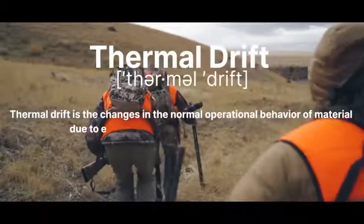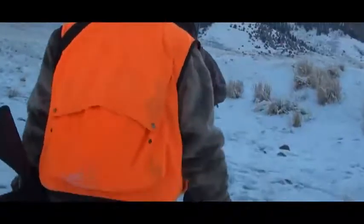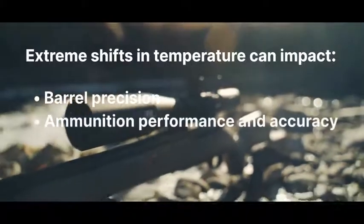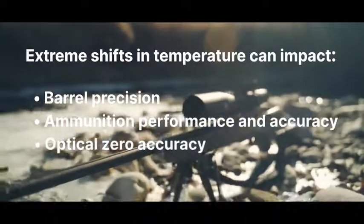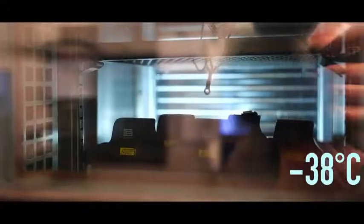Then there's thermal drift. This is the impact that drastic temperature changes have on materials. When temperatures go from extremely cold to extremely hot, or vice versa, all materials will react differently. This means that the steel barrel on your rifle, brass casing of your ammunition, or optical components of your sight could be affected. EOTech owns and operates what might be the only thermal drift test facility in the entire shooting industry. An integrated oven-to-freezer system allows for immediate changes in temperature ranging from low temperatures like -40 degrees Celsius to high temperatures of 70 degrees Celsius.